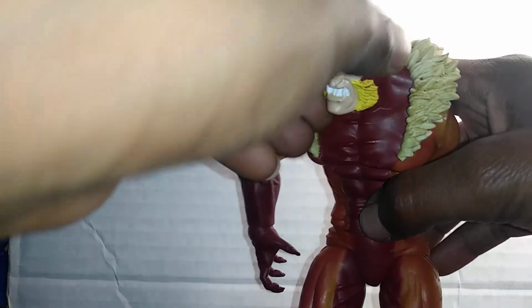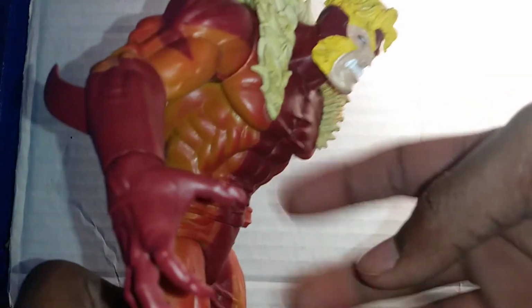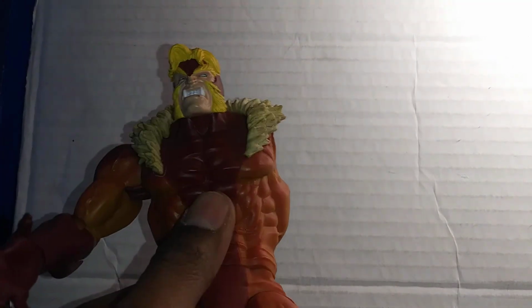First of all, look at that neck joint. He can look side to side. He can't look up and down at all. He's stuck in the crouching position. So no ab crunch, no diaphragm joint.